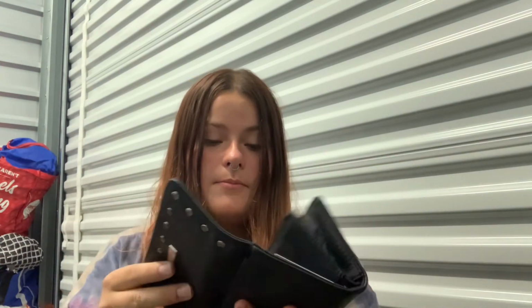And then I have my old key card from Fred Meyer's. I do not work there anymore. I used to work there, but I don't. And that is kind of the highlight of my wallet. Nothing important. But that is everything in my wallet.